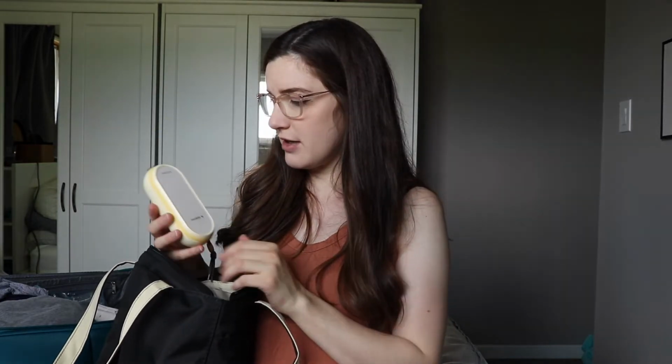First thing I have in this bag is my pump. This is the bag that came with this pump. This is the Medela Freestyle. It's a double electric pump.